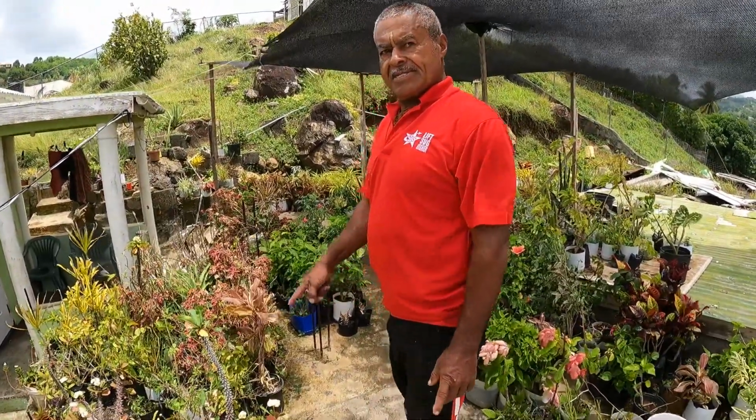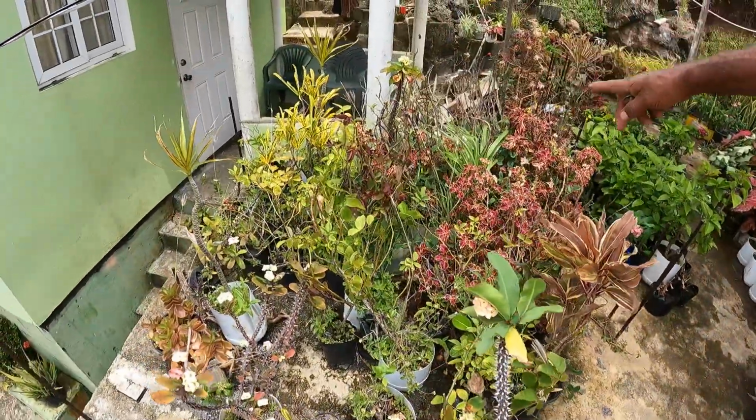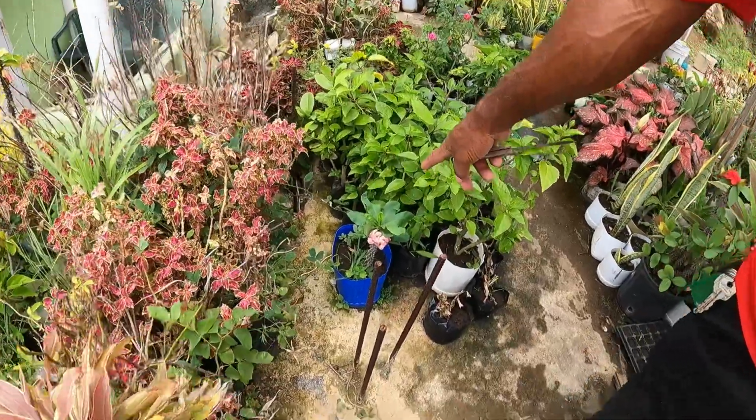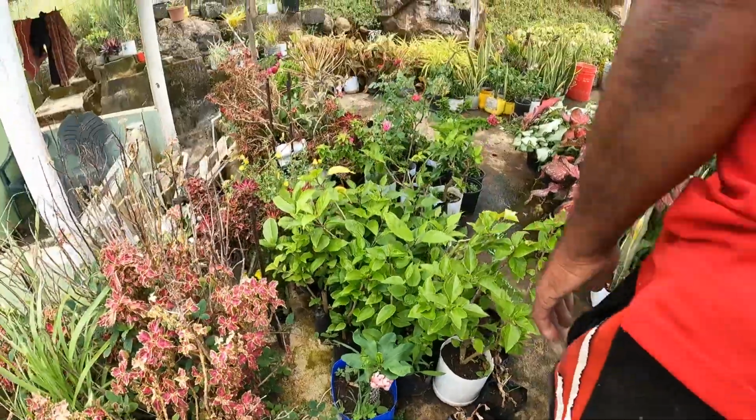Right, Mr. Carlisle. This is crotons. This is the dragon. Those are roses. These are hibiscus. Yeah, that's the one I know. This, I don't know the name, but I love it. Wow, it's a nice one, isn't it? Look, it's nothing that nice yet.